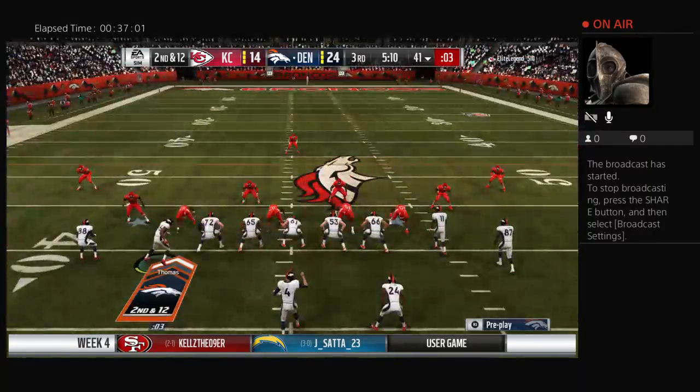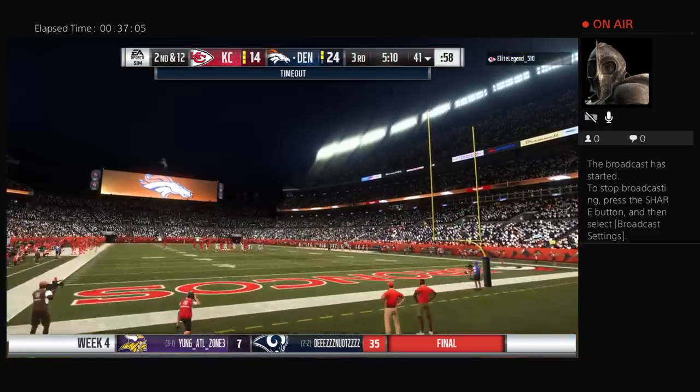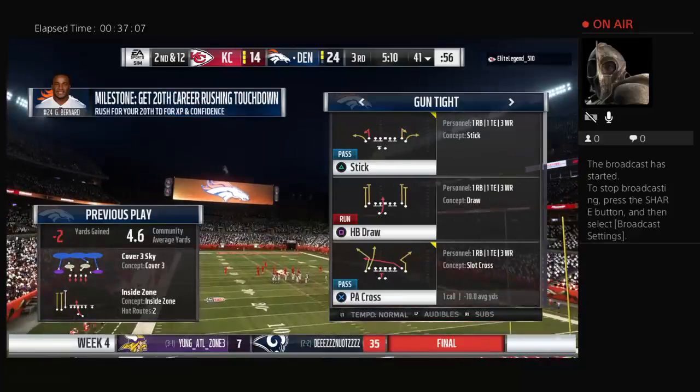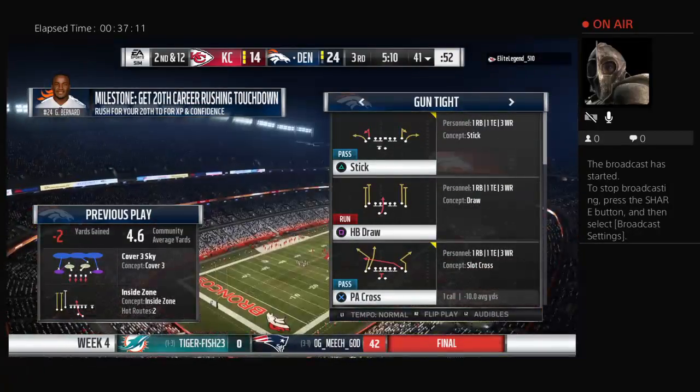Orange. Hey, go, Roger. Now with the play clock winding down, Vance Joseph says, let's talk this over. It's just their first, so 2 remaining as they burn one here in this third quarter.